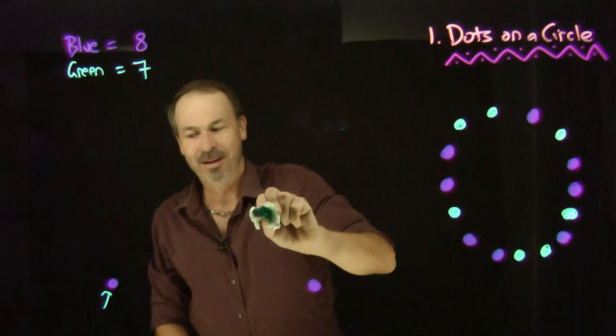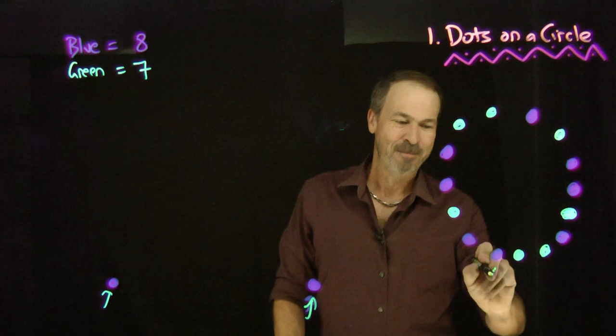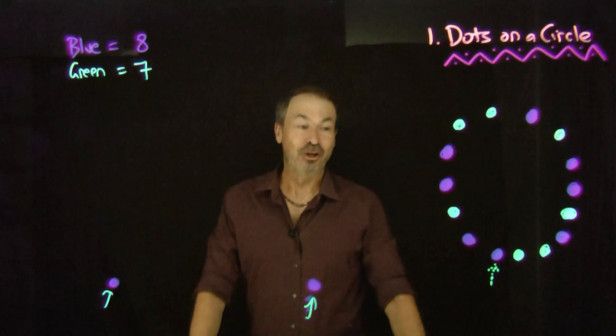Oh, I think that's the same dot. Whoops, let's do it in bright color. I think that was this dot here. This dot here. Now we're starting to wonder, if I play the game again, making different choices again, is that blue dot going to survive? Let's find out.